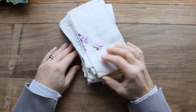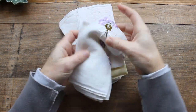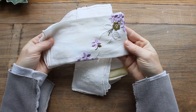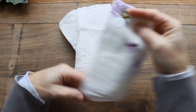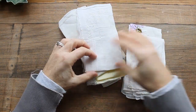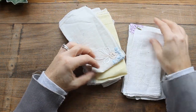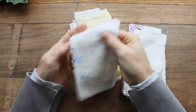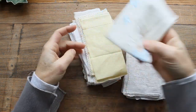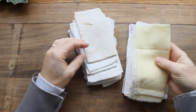So let me show you some things that I found. Let's start with this. I was in a Habitat for Humanity restore, and I found a bag actually of quite a few hankies. This one has such beautiful purple flowering. This one is just white. And these could also be tea stained for darker coloration. This one has beautiful embroidery on it.